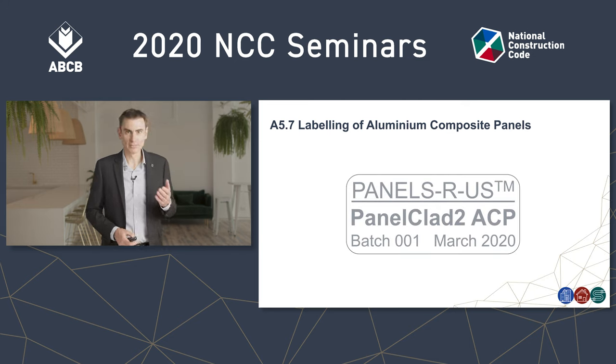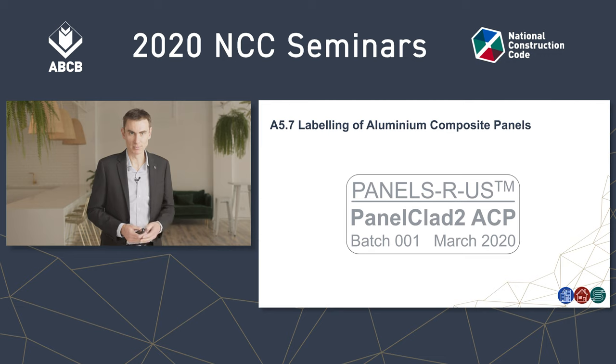Now, don't worry, this doesn't have to be on the front of the panel, and it doesn't have to be big either. The minimum character size is 5 millimetres, so you can probably do all this in the size of a business card. The label needs to say at least what you see here on the screen: who the manufacturer is, what the model of the panel is, when it was manufactured, and how it can be traced, such as by having a batch number. This new requirement comes in NCC 2019 Amendment 1.